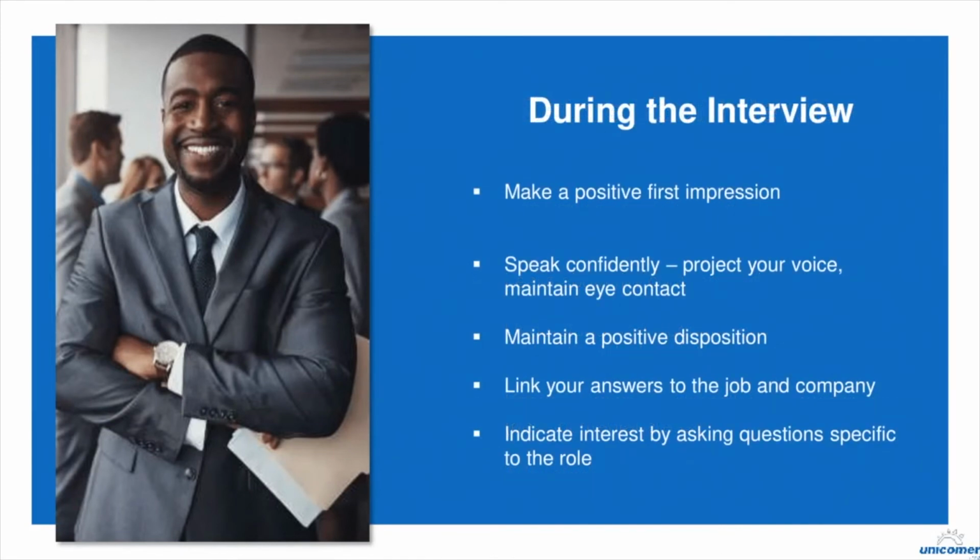During the interview, make a positive first impression. Speak confidently. Project your voice. Don't shout. Maintain eye contact. Ensure that you keep a positive disposition. Sit up. Keep your arms open. Remember to smile. And ensure that you link your answers to the job and the company.